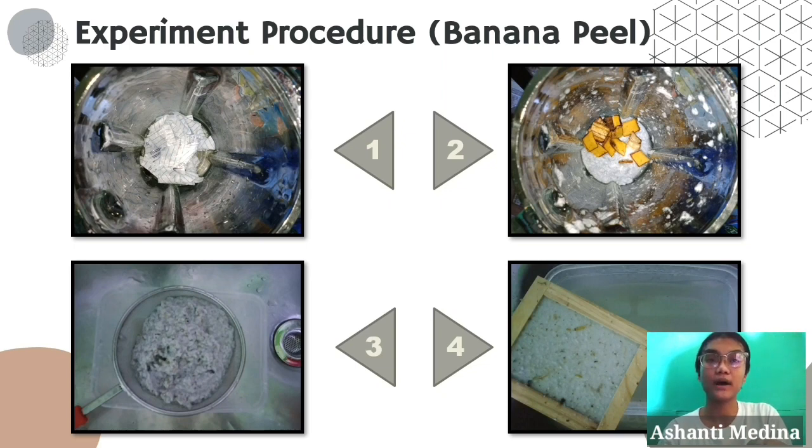In order to form the pulp, the researchers used the mold and deckle. Afterwards, a sponge was used in order to absorb the remaining water. The next step is that the researchers put it in a clean cloth and let it dry under the heat of the sun for 3 days.